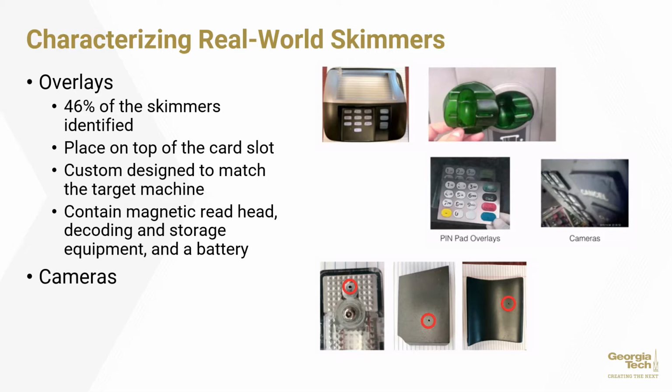Or they will also put a camera, and they're very creative with where they put these cameras. On the bottom here is a picture of a light assembly from an ATM. Criminals steal this, drill a hole, put the camera in, and install it back. The hole here for the camera is around 3 millimeters. They're very hard to see. Cameras are one of the first things policemen look at because even though they're hard to see, it's still easier than trying to find the skimmer.